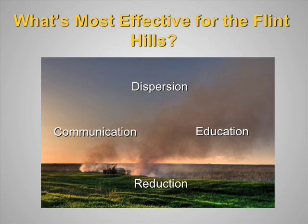Doug Watson, who I'm going to turn this over to from KDHE in just a few minutes here, is going to go into some more detail about the plan itself and how KDHE attempted to tailor the plan specific to the needs of the Flint Hills stakeholders.